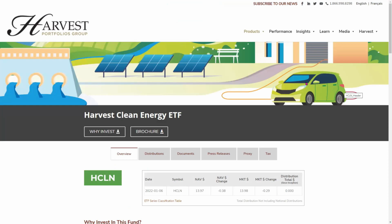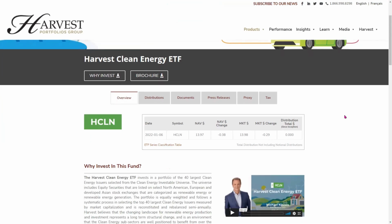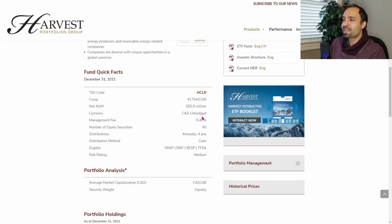Finally, as promised, a Canadian ETF to invest in clean energy is Harvest Clean Energy ETF, the ticker symbol HCLN. For HCLN, it is available on Toronto Stock Exchange. HCLN consists of a portfolio of 40 largest clean energy issuers. Looking at the number of additional facts related to this fund, you notice that the assets under management for HCLN is at $65.8 million, and it has a management fee of 0.40%.